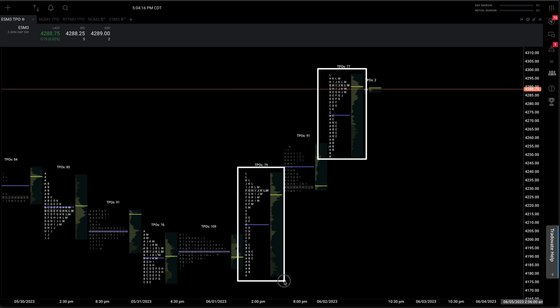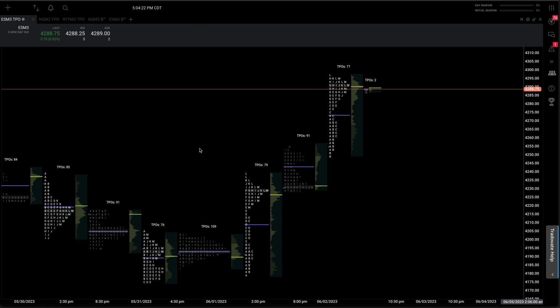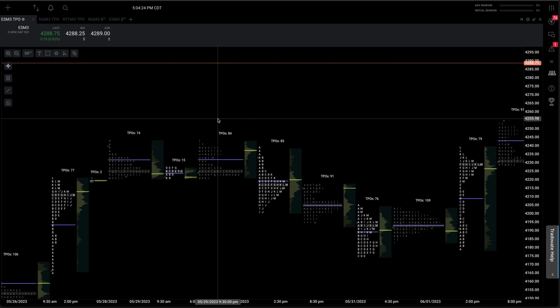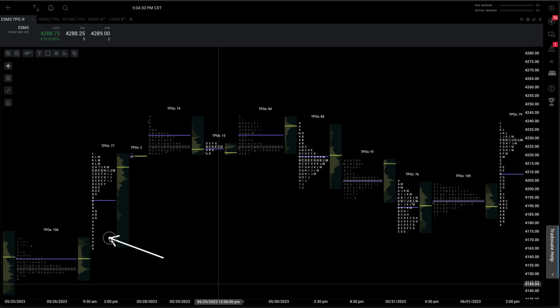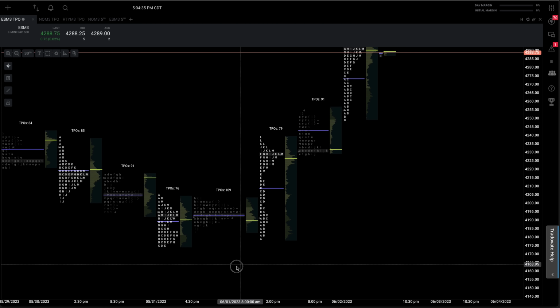Although they look thin and drawn out, we don't really have that very distinct P shape where we have a single print post like we did 2 Fridays ago, right? If we look at the short squeeze rally, notice how back in this profile, we have a very distinct P shape with only single prints making up the post. That is what we would refer to as a short squeeze profile.